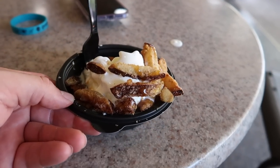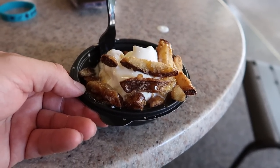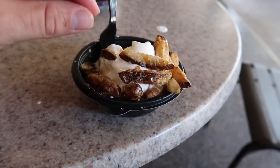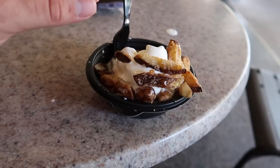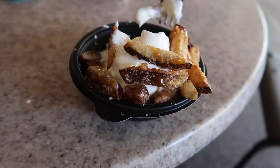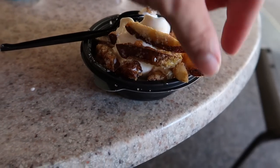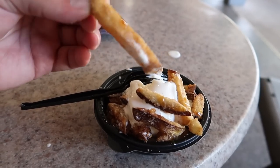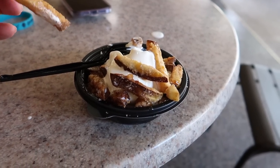So these are the signature food item at Legoland, and I'm excited to try them. Gotta get a little bit of that vanilla ice cream. There we go, and here it is. This could be one of the best theme park foods I've ever had. Wow, it's like mini old school McDonald's apple pies with ice cream. This is so good. The apple fries, I like, you don't even need the ice cream. You can just eat them on their own. And I think they're dusted in cinnamon sugar or something. This is phenomenal. This is 10 out of 10.